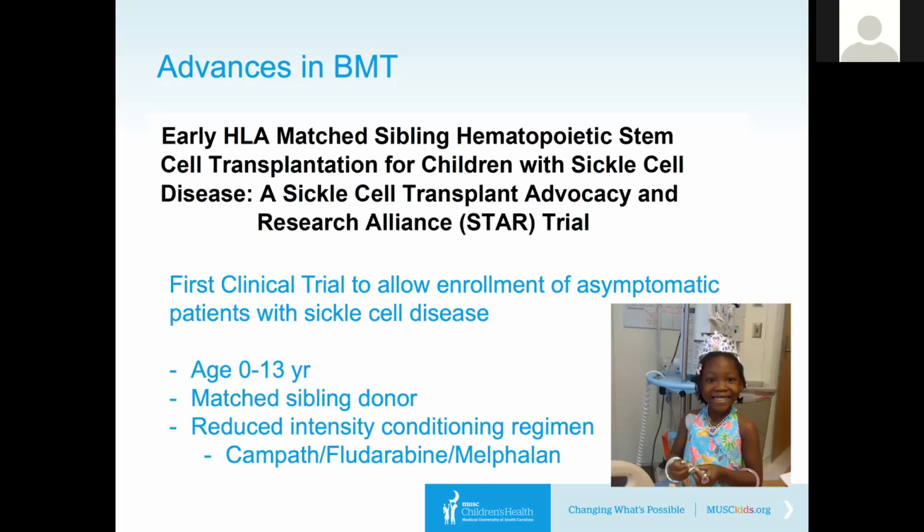I'm really pleased to say that just in the past month, we have amended our early transplant trial for children with a matched sibling, and now it can include patients who are asymptomatic. So having the disease itself and a matched sibling is enough of an indication to enroll on a clinical trial for curative therapy. I'm really excited. I met with a 17-month-old this past week, and we are hoping that his sibling will be a match.